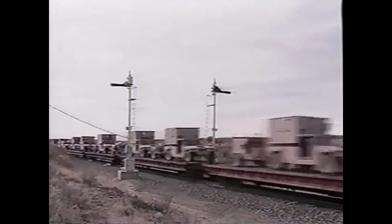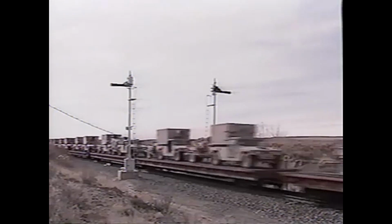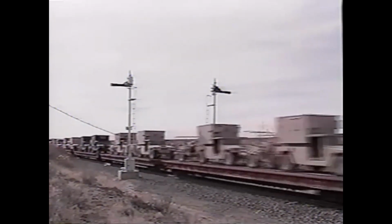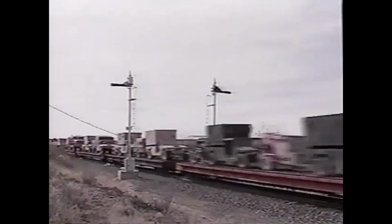One of the more interesting consists to travel the American rails is the military train, by which entire units are moved by rail. The Santa Fe handled their fair share during the Desert Storm conflict.